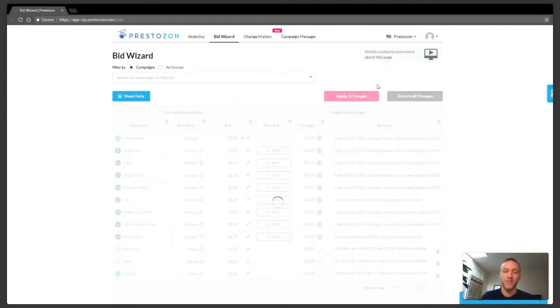And it should just pop over to Amazon. It looks like demos never go as smoothly as you hope. But generally, this will just shoot over straight to Amazon, and it'll update your bid in Seller Central.